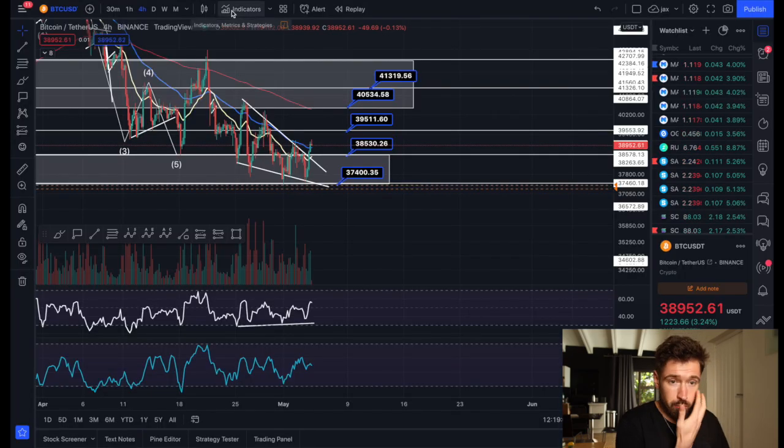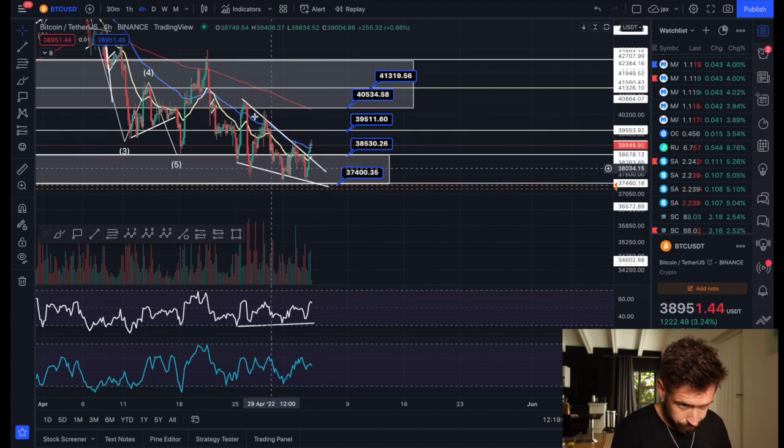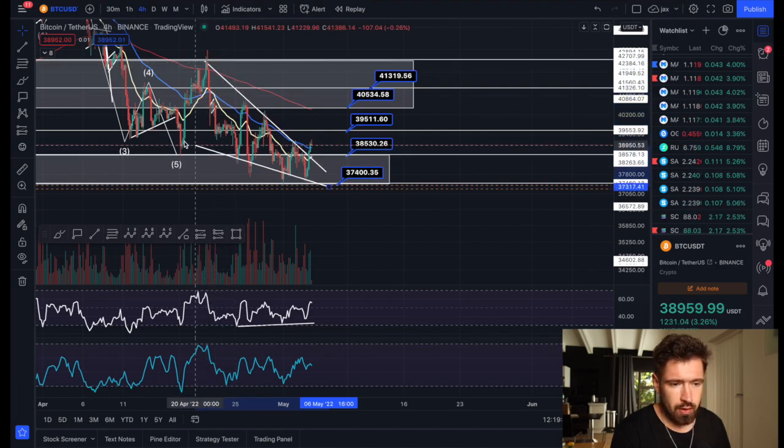So let's hop into Bitcoin. We're going to start here on the 4-hour time frame. As you can see here, we have this falling wedge pattern, but you can actually pull this all the way back to this previous high. We can pull down this trend line of support.